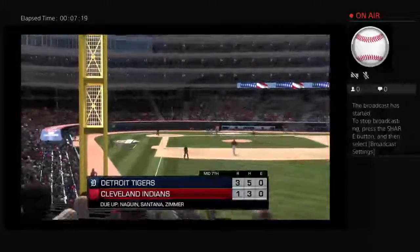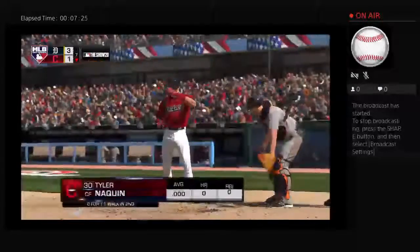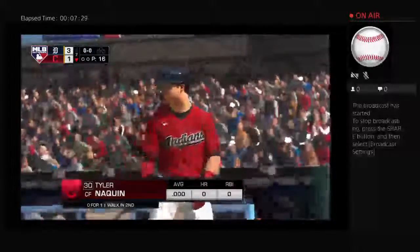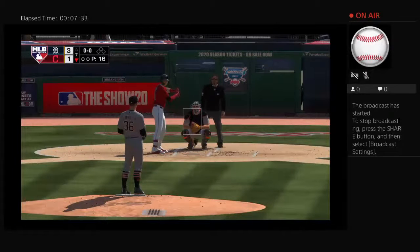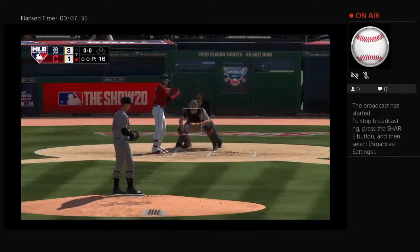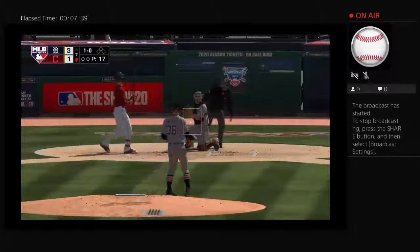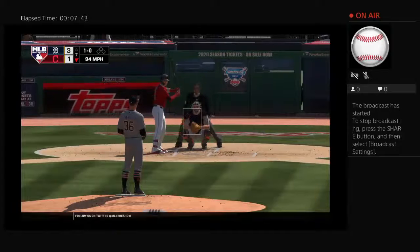7th inning stretch time here at the ballpark. Tigers are out in front, 3-1. Last half of the 7th here, and next it'll be the outfielder, Tyler Naquin. Even though we're moving into the back end of this game, they're only down by a couple of runs. You know that old slogan, a bloop and a blast? They could certainly use that right now. Fastball too high to start him out here, 1-0.